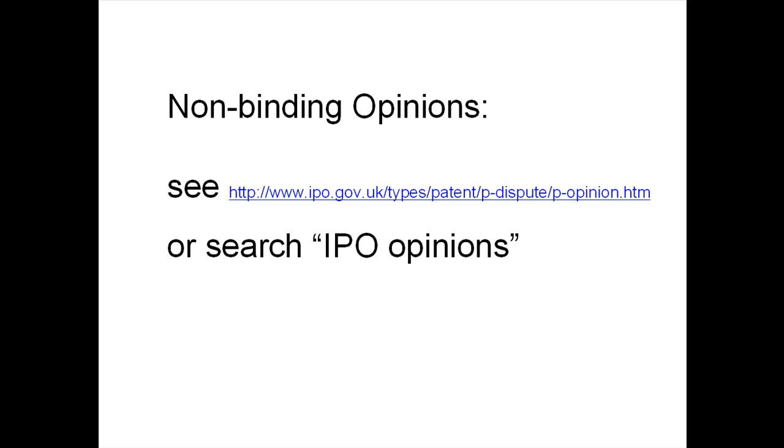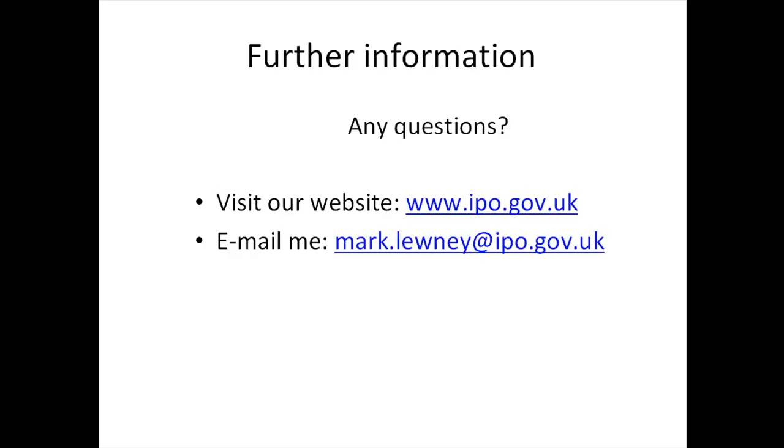So it's only a fairly recent service, but already there are some examples of court proceedings being dropped by the person who the senior examiner thought would lose the case. They've looked at the opinion, looked at the arguments about what they considered the key issues to be, and they've just dropped the case entirely. So that's kind of encouraging.